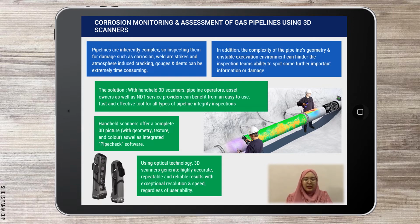So what is the solution? The solution we use is handheld 3D scanners. Pipeline operators, asset owners, as well as NDT service providers can benefit from an easy-to-use, fast, and effective tool for all types of pipeline integrity inspection. This handheld scanner offers a complete 3D picture, with geometry, texture, and color, as well as integrated pipe check software. By using optical technology, 3D scanners generate highly accurate, repeatable, and reliable results with exceptional resolution and speed regardless of user ability.